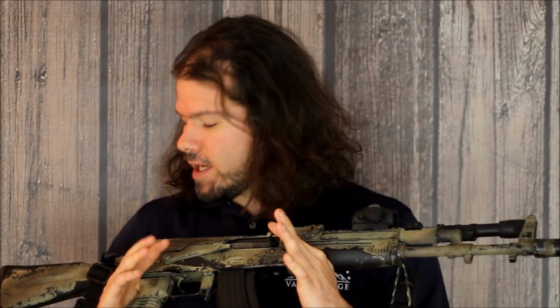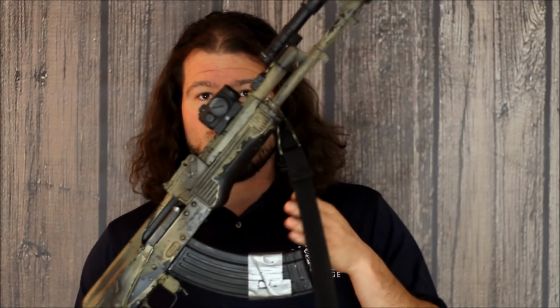This is in 7.62 by 39. This is a great rifle as well. Now, 7.62 by 39, it's a bigger bullet. It's slower. We're talking 123, 124 grain bullet, pushing about 2,300 to 2,400 feet per second, so it's slower. That said, guys, this is a very effective round. It's been doing the job for 70 years, and it works, and they're reliable. It's an AK. It's going to be reliable as well.